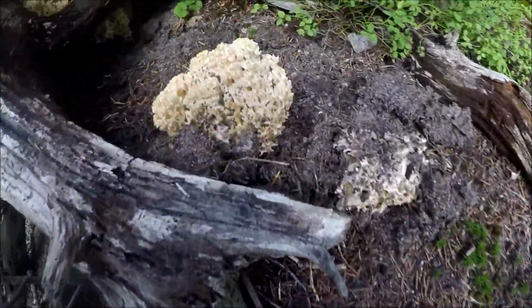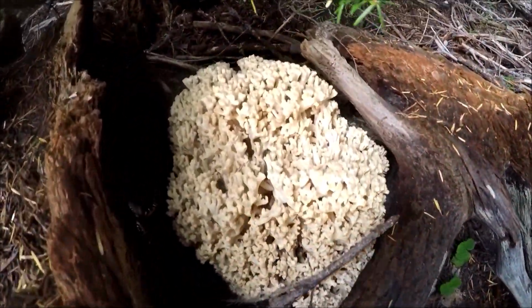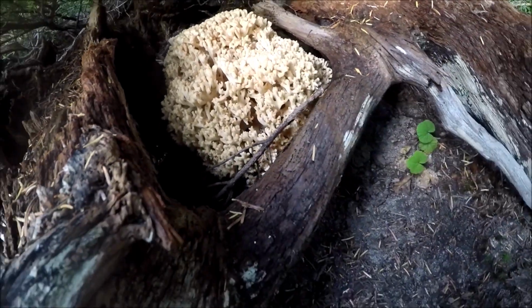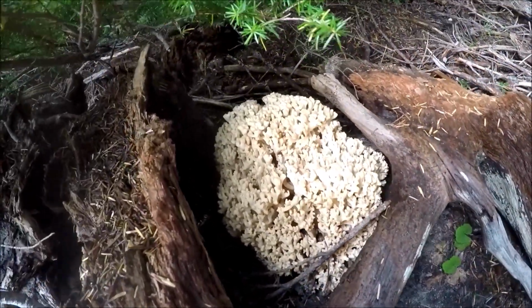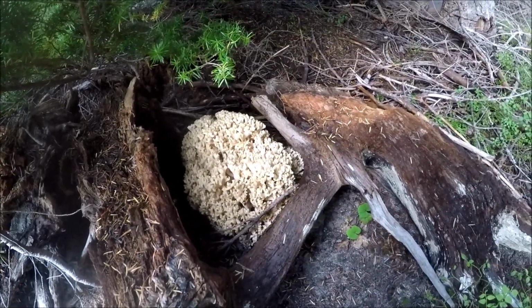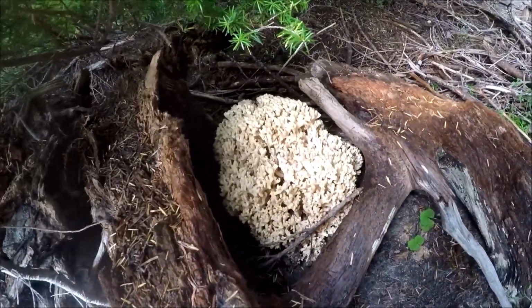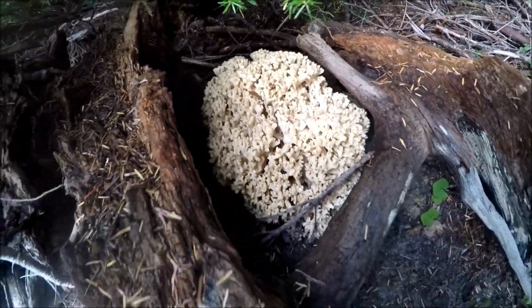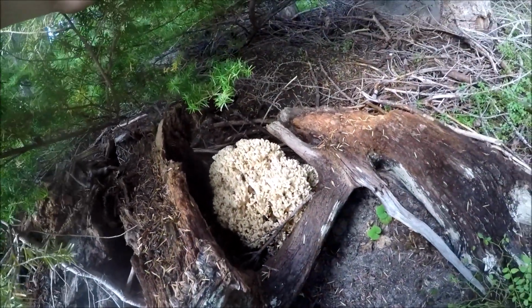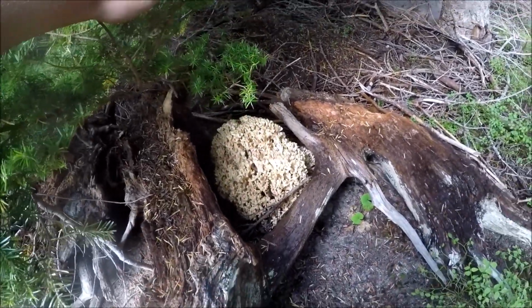Look what I found. This is like a giant coral mushroom, something along those lines, but look how big that is. It reminds me of a cauliflower mushroom, but it looks a little bit different. I'm gonna grab this though, because that looks delicious, but I'm gonna make sure I identify the crap out of it, because I'm not super familiar with these mushrooms, but my family members are. Some family members are really, really versed in this, so I'm gonna check in with them on this, but that thing is a monster compared to some of these little ones.